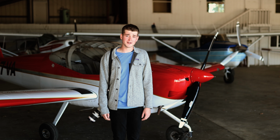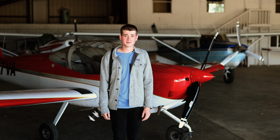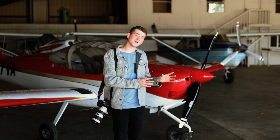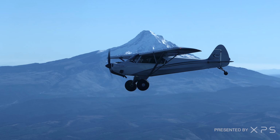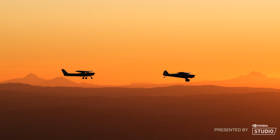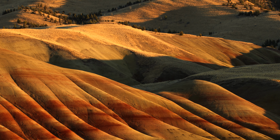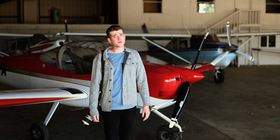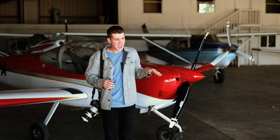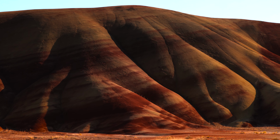Today we're flying out to the Painted Hills, one of Oregon's 7 wonders and most unique landscapes. The goal of this photo shoot is to capture some images that just combine the aviation element with the beautiful landscape. The Painted Hills have so many beautiful, colorful patterns and intricate striations going on in the landscape. I feel like from above, we're going to see that even more.